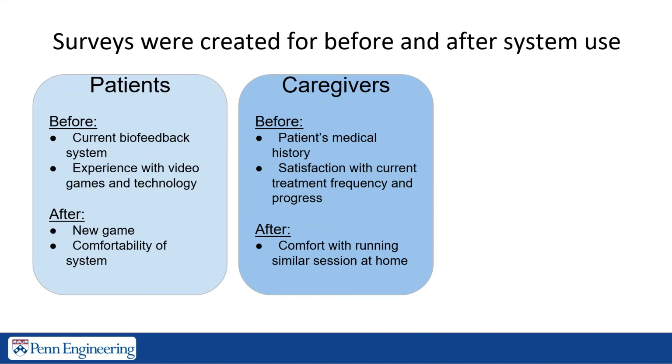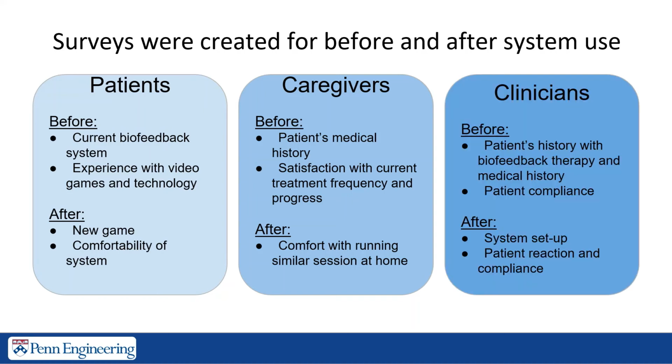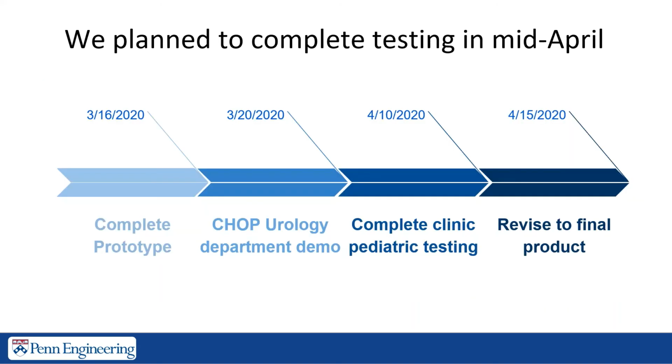Importantly, after using the system, we would ask the caregivers whether they would feel comfortable running a session at home to ensure that our system is feasible as an at-home device. Lastly, we would ask the clinician about the patient's compliance and their thoughts about relieVR's setup.